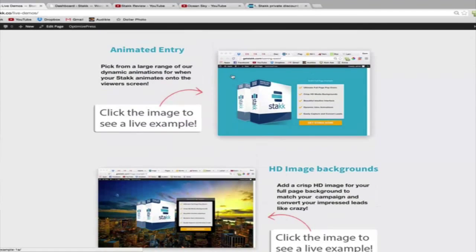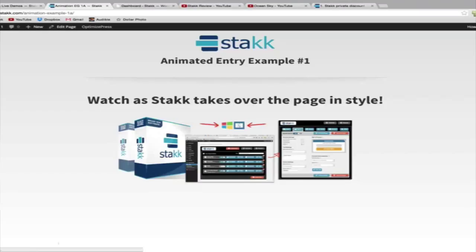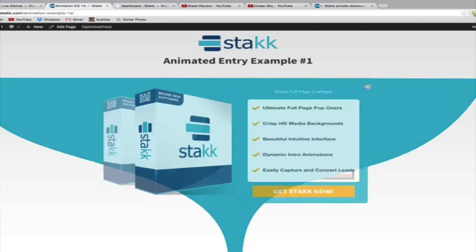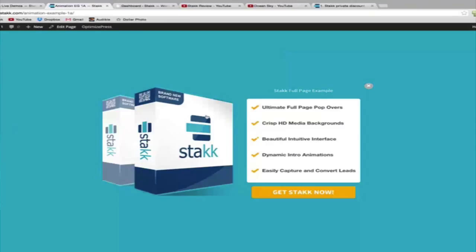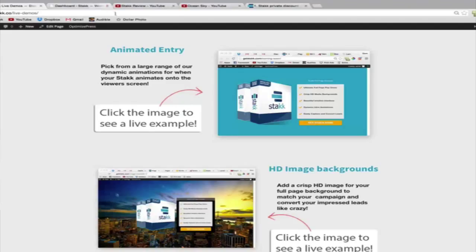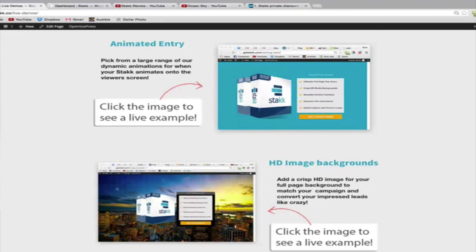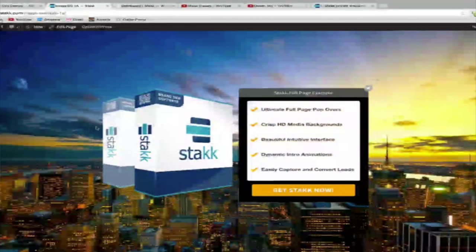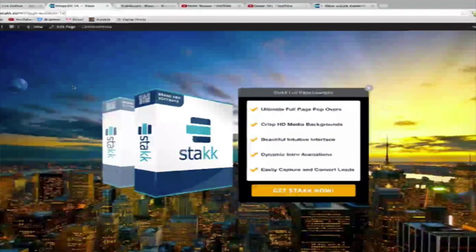So we've got all kinds of CSS animations as well for the backgrounds. So you can set all kinds of different styles. As you can see there, we've got the nice background animation and the Stakk popping up. Slide down here a little bit. We've also got something very different from the traditional pop-up coming up. We're trying to make it more of an experience for the viewer.